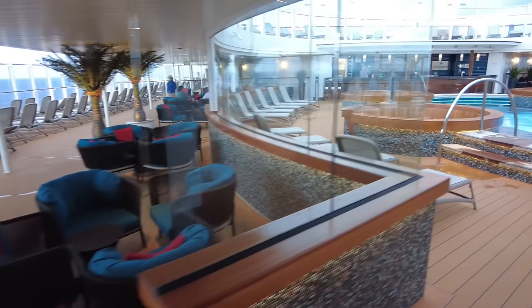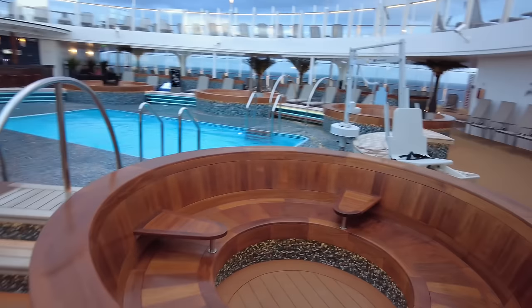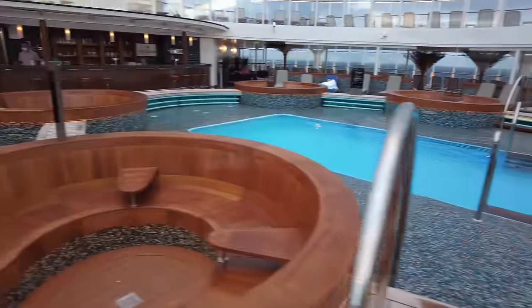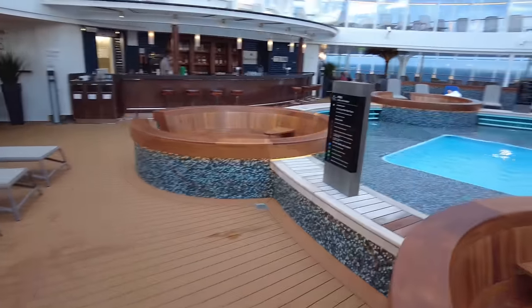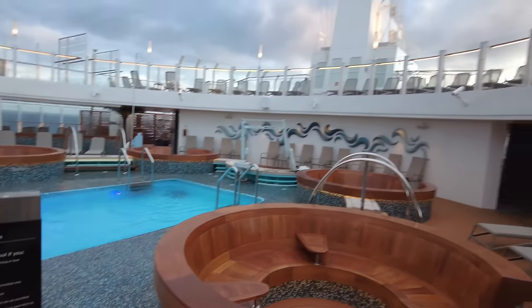We're now up on deck 18 forward by the Beachcomber pool. The Beachcomber Bar can also be found here. This is the quietest swimming pool on board Iona and is less popular with families. It would have been nice if P&O made this pool adults only though, as that facility is noticeably lacking on this massive ship.